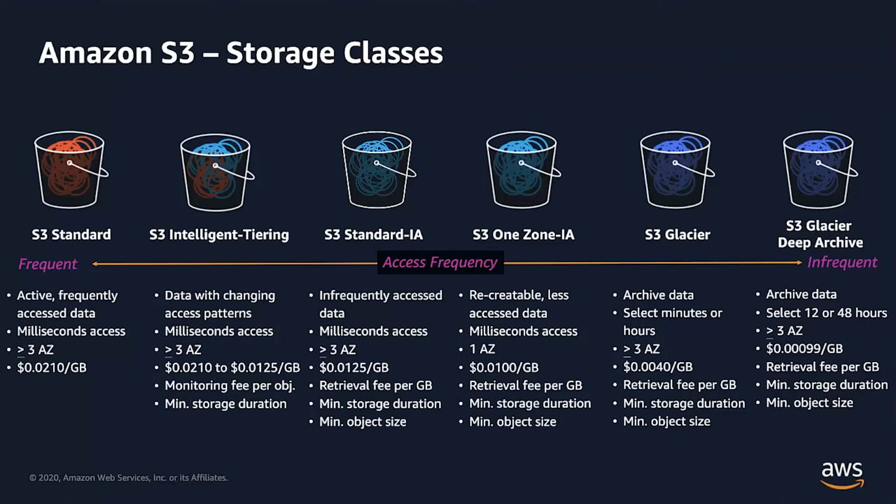Now, for data that needs to be retained for long periods of time, which is multiple years, we offer classes like S3 Glacier, and then Glacier Deep Archive that are offered at a very competitive price point, very similar to that of tapes. So note that with these classes, you get 11 nines of durability, where we keep 3 copies of data.